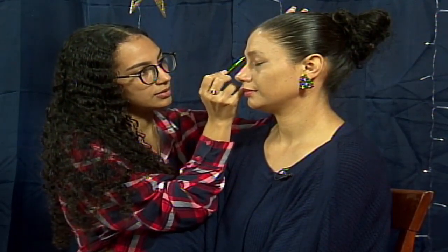I notice people are moving away from filling it in too darkly. And I like that trend because I like when brows look natural. More natural look. Right. So that's the trend I'm following right now.